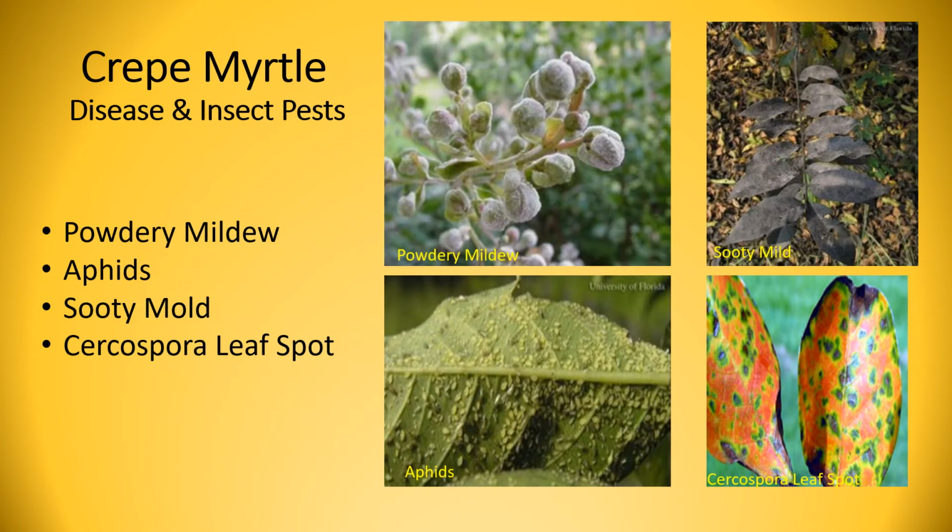Now, basically, crepe myrtles are trouble-free trees. Powdery mildew is one of the most common problems of crepe myrtle, caused by a fungus. Patches of white to gray powdery growth occurs on the surface of the leaves, new branches, and flowers. The flowers may fail to open, and the leaves become a little distorted. Development of the mildew is favored by high humidity at night and dry, mild daytime conditions. We see that a lot sometimes.